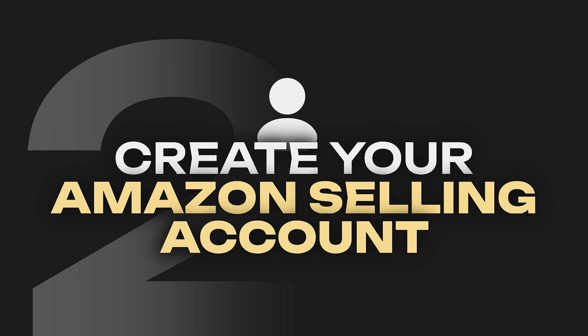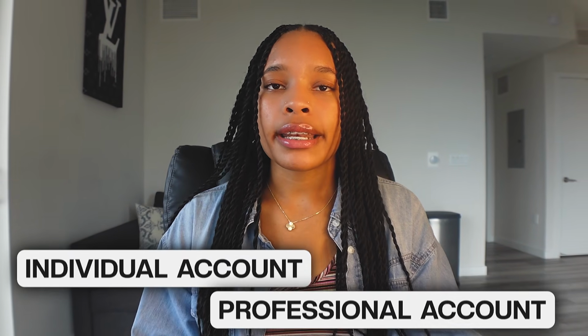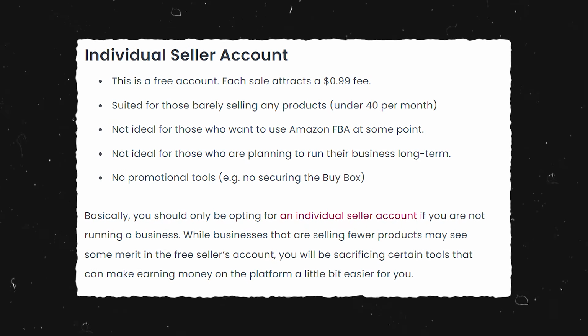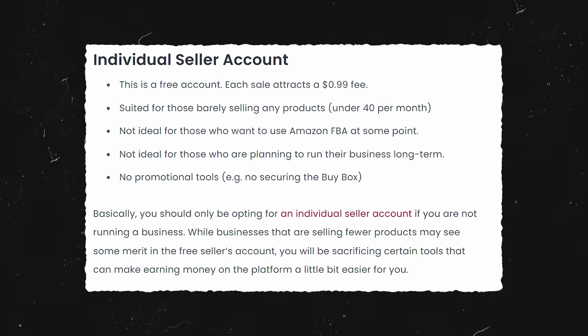So that's step 1. Step 2 is to create your Amazon selling account. You're simply just going to go on sell.amazon.com and you're going to register for an individual account or professional account. Now, what's the difference between these two selling plans? Basically, for the individual account, you are going to be charged $1 per unit plus all the other selling fees, and you're only able to sell less than 40 units a month.